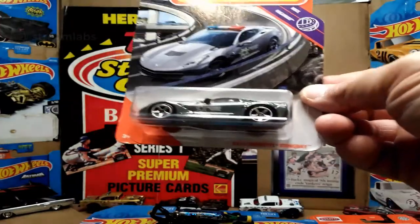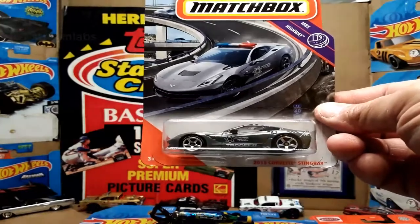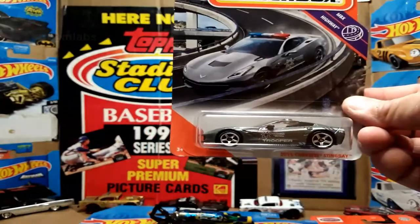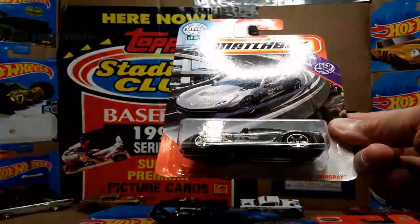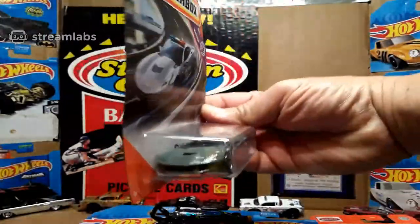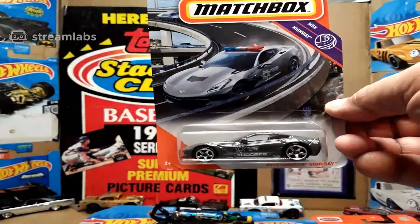But one of the guys I kind of trade and deal with is a Corvette guy. So, Craig, if you watch this video, this will be coming your way, boss. I hope you don't have this one already. 2015 Corvette Stingray in a flat gray, and it is a Matchbox cop car, basically.